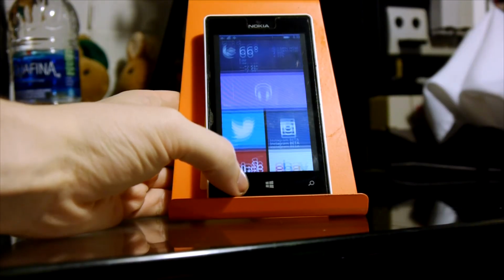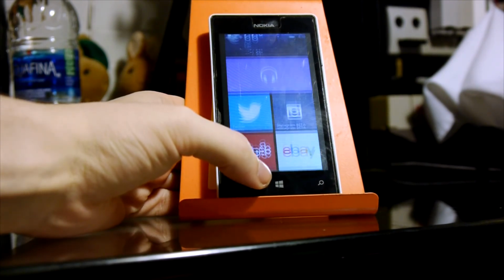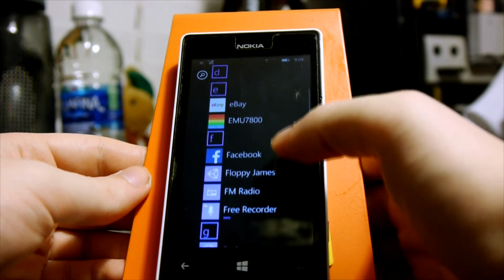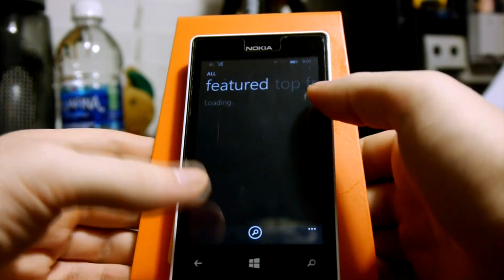To start off, looking at the interface of the phone, I find it very fascinating that the phone actually uses a modified mobile version of Windows 8. Windows 8 isn't the best operating system there is, but in this mobile form, you could really see what Microsoft was trying to achieve.